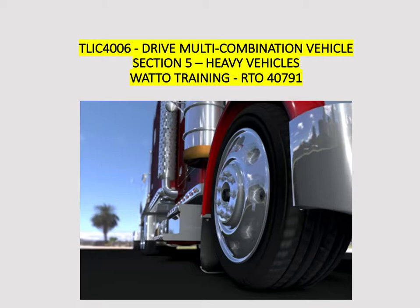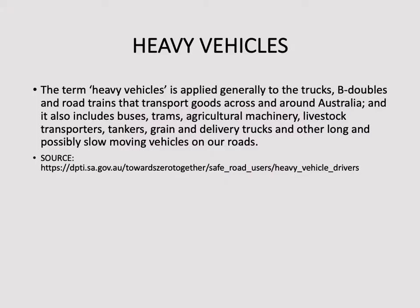In this tutorial, we take a look at TLIC4006, Drive Multi-Combination Vehicle, Section 5, Heavy Vehicles. The term heavy vehicles is applied generally to the trucks, B-doubles and road trains that transport goods across and around Australia. And it also includes buses, trams, agricultural machinery, livestock transporters, tankers, grain and delivery trucks, and other long and possibly slow-moving vehicles on our roads.